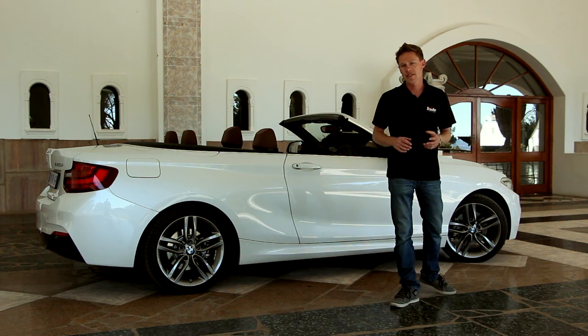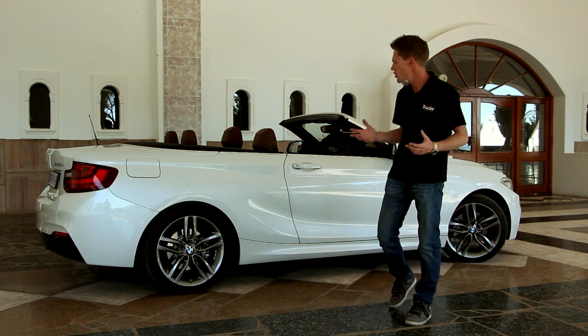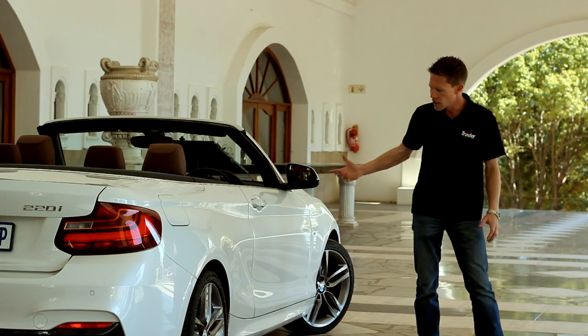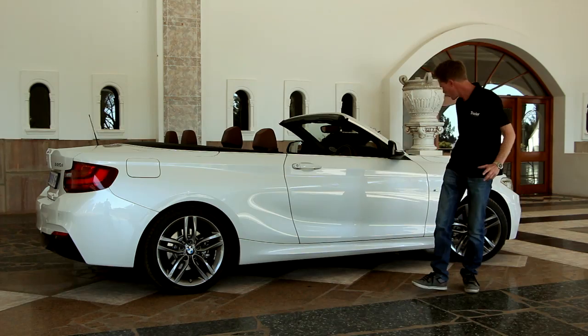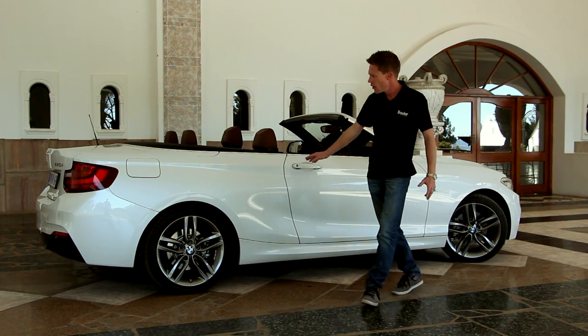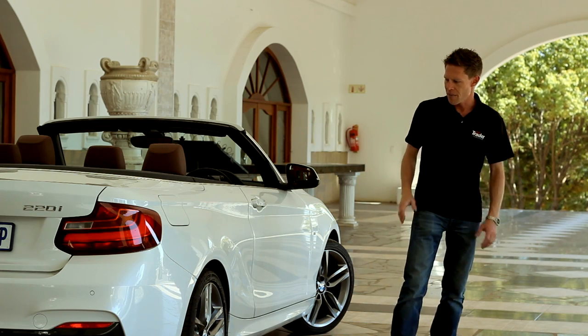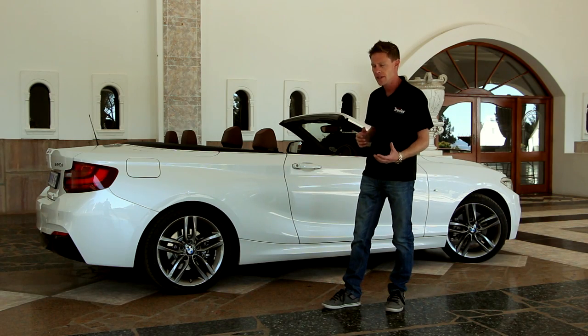Now the 2 Series is a radical departure from the 1 Series in terms of styling, and I think it's a beautiful, beautiful vehicle. It's a little wider and a little longer, but it also looks that way, because take a look at this line that runs from the front wheel right down, parallel with the ground, and runs around the end. Now that makes it look a lot longer than what it actually is.